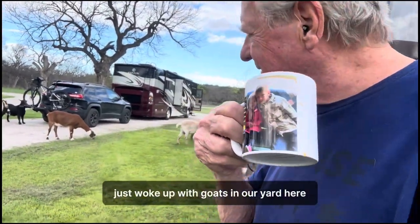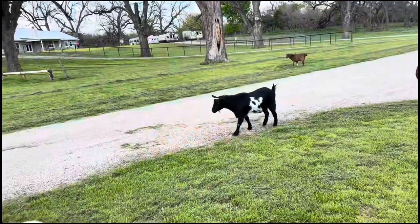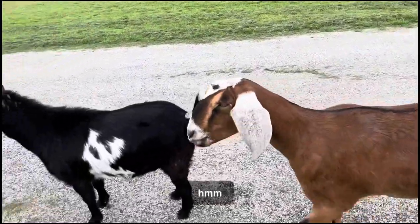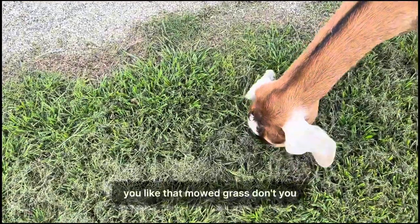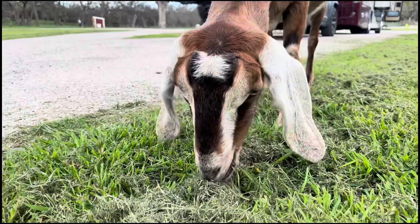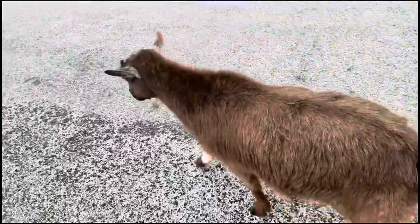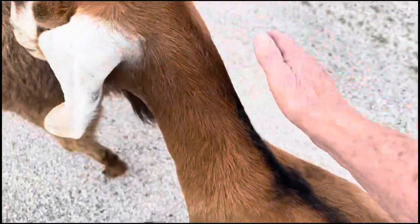Got up this morning. Just woke up with goats in our yard here. What are you guys doing this morning? There's some healthy animals. Come here. Come on. Can I pet you? You like that mowed grass, don't you? Hey, how you doing this morning? Are you a big girl?